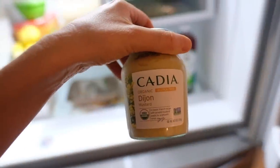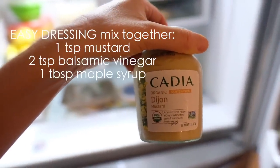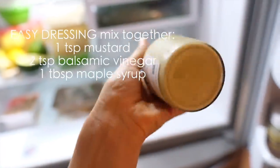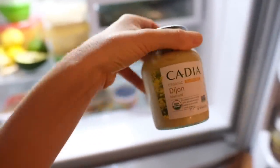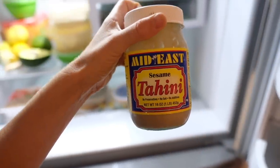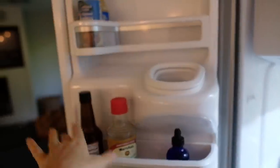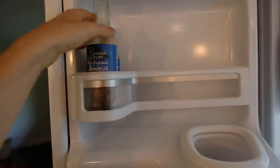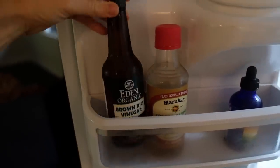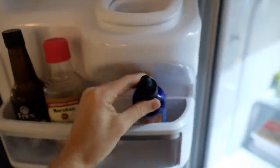Mustard, which is really great in salads. If you do a teaspoon of Dijon mustard, a couple teaspoons of balsamic vinegar, and a tablespoon of maple syrup, it makes a really great, super easy, fast, affordable dressing. And tahini. You could also add tahini to that dressing as well. Super yummy. So we just have a couple other random condiments that we barely ever use, but we have coconut aminos, hot sauce, rice vinegar. What is this? Brown rice vinegar. And this is ionic minerals, which is a super great little supplement.